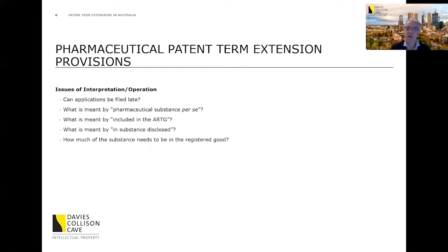The next one was what is meant by a pharmaceutical substance per se. What restriction do the words per se place on eligibility? What's meant by having something included in the ARTG? Does that include listings as well as registrations in the ARTG? What's meant by in-substance disclosed? So what level of disclosure is required? And also how much of the substance, the pharmaceutical substance, needs to be in the registered goods.